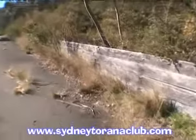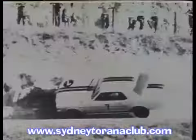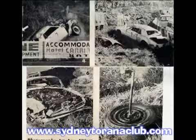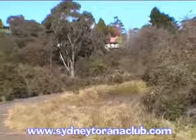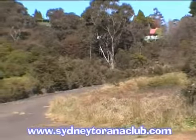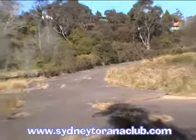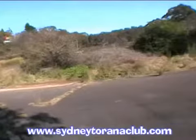This is a famous piece of road, not for what it was, but for what happened. It was Bob Jane losing a rear axle and spearing over the fence. Here we go. This is a view from Dunlop Curve. It's a left-hand sweeper of about 90 degrees.